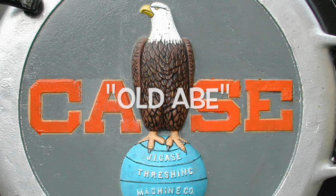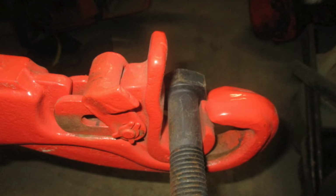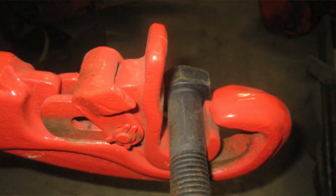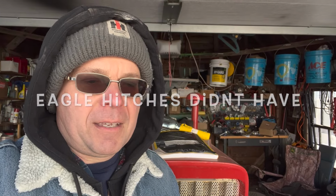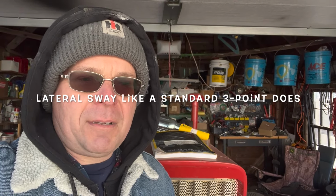It looks like upturned eagle claws, somewhat. It's kind of a one-off of a three-point hitch. It does have a top link, and it reminds me of the ball and claw hitches that you can buy now for your three-point hitch. They will take a Cat 1 hitch implement, but they may or may not require a different top link. They were pretty handy, but eventually, unfortunately, Case did what everybody else did and went to the three-point hitches. That just became the universal standard.